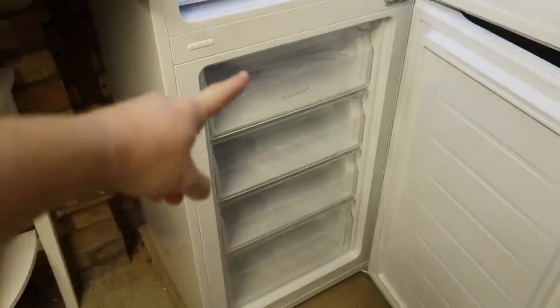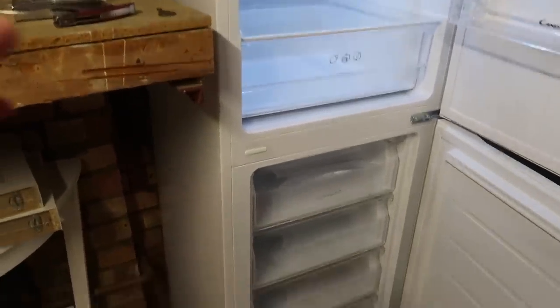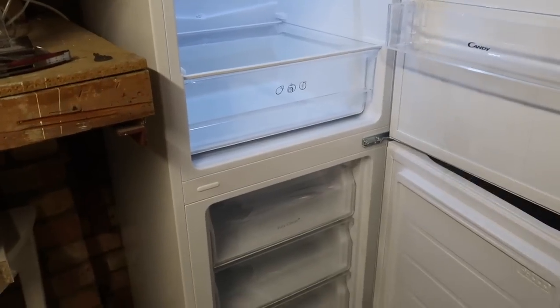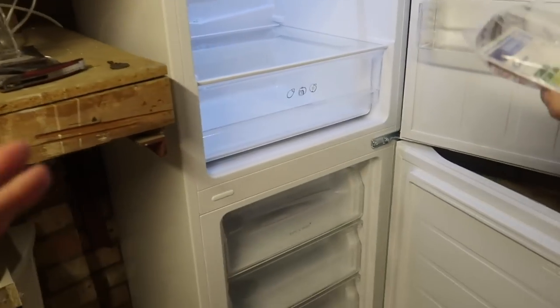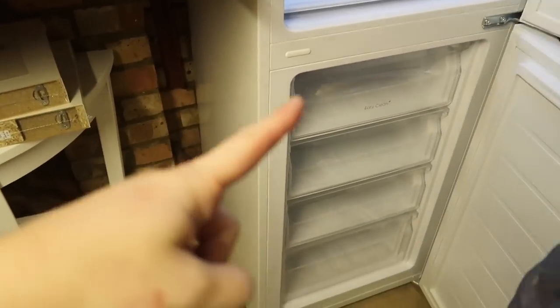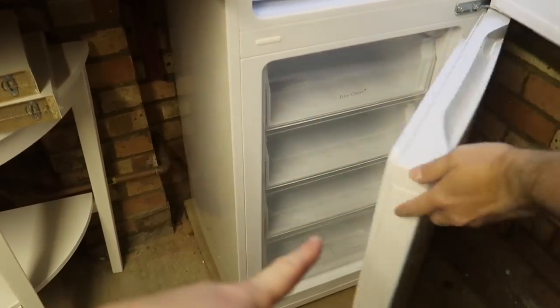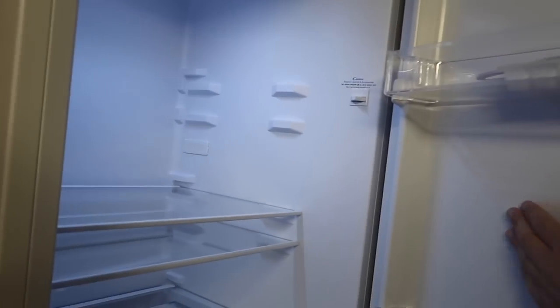So we got this for Lola's food because she has a raw food diet, so we didn't want that in our fridge and freezer. That's basically why we got this. And also the fridge freezers we've got are under the counter and they're not the biggest, so that's why we wanted the extra space. Lola will have at least two, if not three drawers, and then her raw meat can go in here so that we don't get our food contaminated with it.